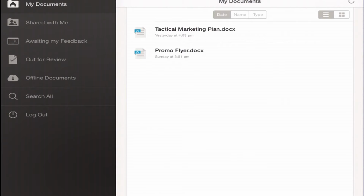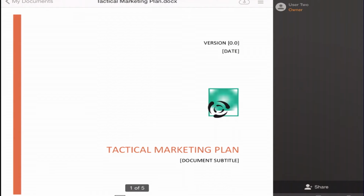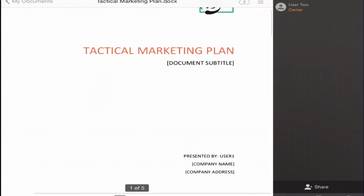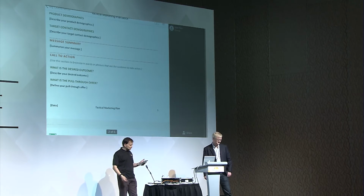Yep, awesome, okay. So let's take a look at WorkDocs on a tablet device. We have a pre-built client that you can use, and as you can see, it's optimized for tablet devices. Let me take a look at this document. I have a tactical marketing plan that somebody's been working on, and I can do the normal tablet-y things of pinch zoom and quickly scroll through my document. All the normal stuff I'd expect to see.